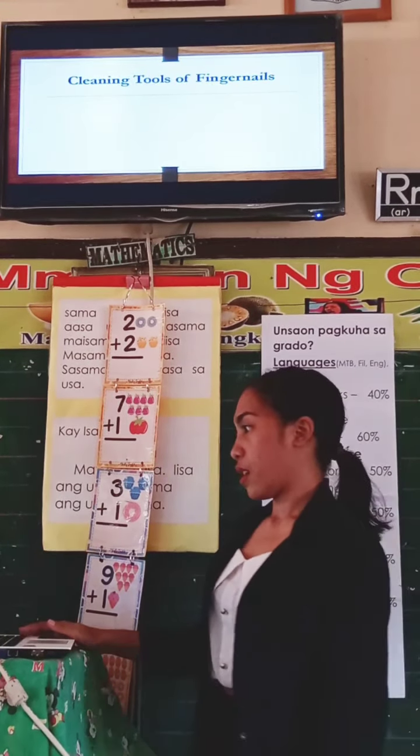So the first one is prepare the tools and equipment and sanitize them. It is very important for you to sanitize first all the tools and materials to be used. It serves as an assurance that it is clean. Then the next one is wash your hands with soap in lukewarm water. So your clients must wash her or his hands, and you will do the same.